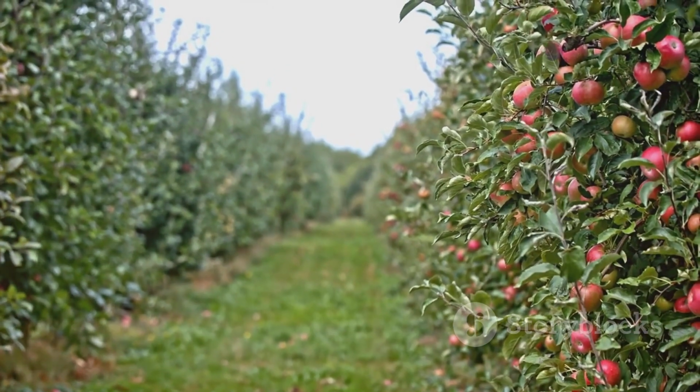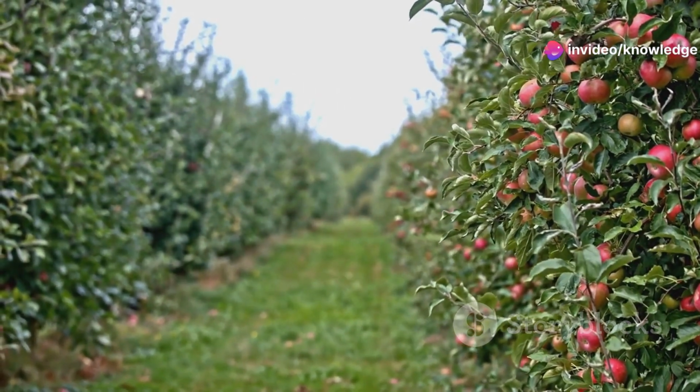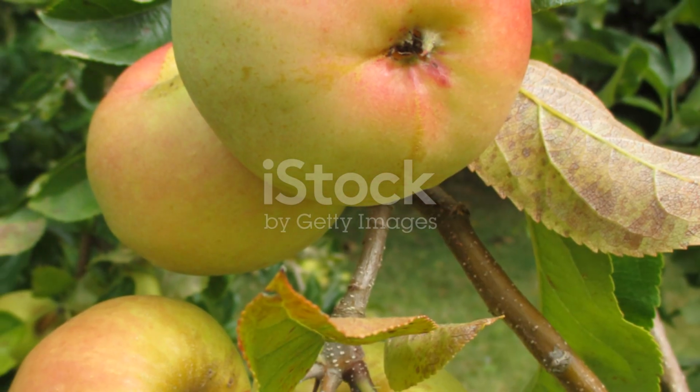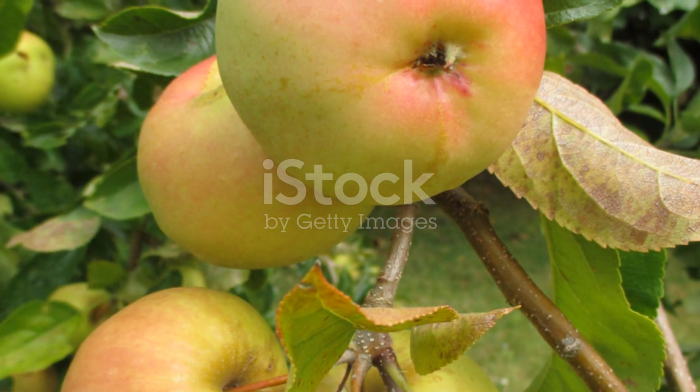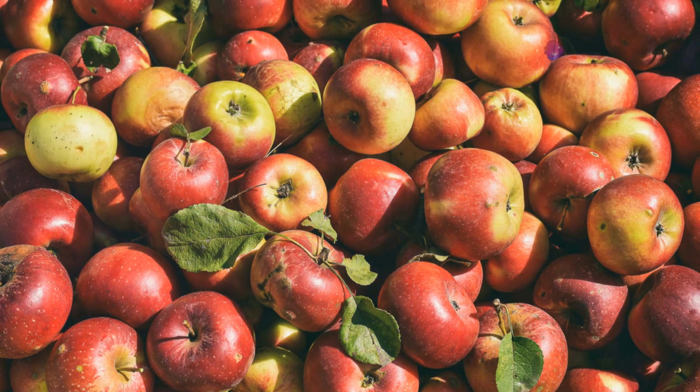No exploration of fruit trees would be complete without paying homage to the apple tree, Malus domestica, a true icon of the orchard. For centuries, the apple tree has held a place of prominence in human culture, its fruit inspiring myths, legends, and countless culinary creations.